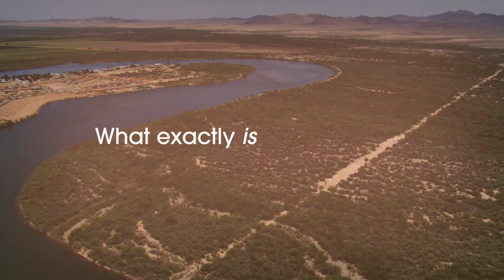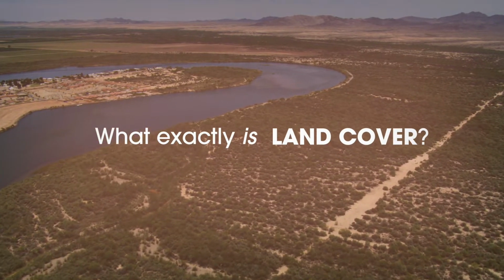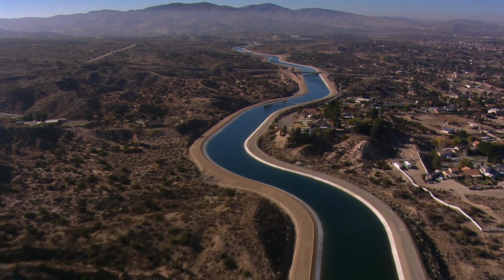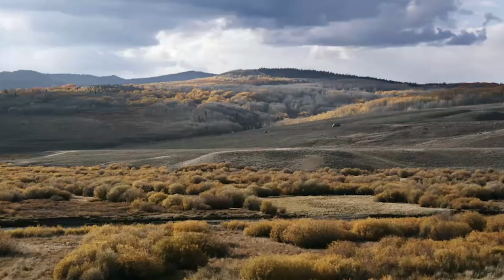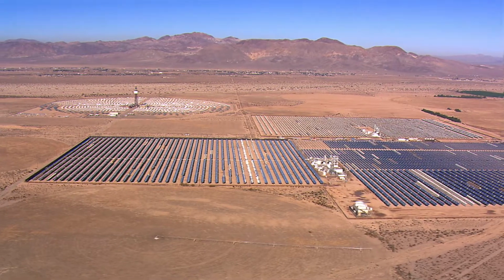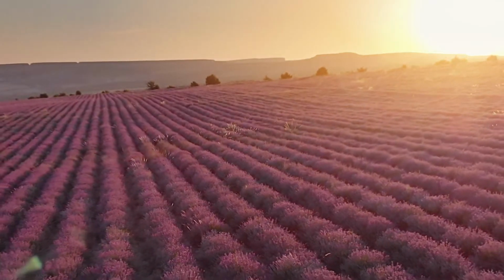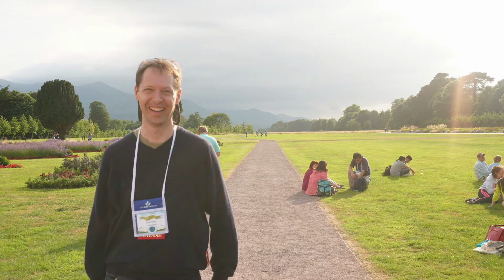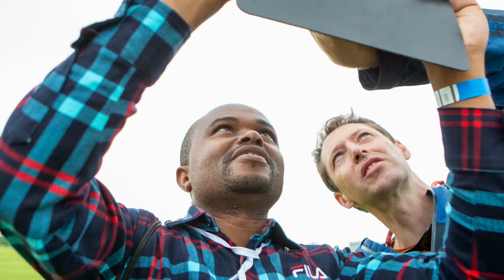But what exactly is land cover? Dr. Eric Brown de Colstoun of NASA's Goddard Space Flight Center explains. Land cover is really the basic form of the landscape that we have around us. So whether it's a forest or a desert, it's really one of the components of the landscape that we can study from space. Peter Nelson is a scientist who uses land cover imagery in his research.